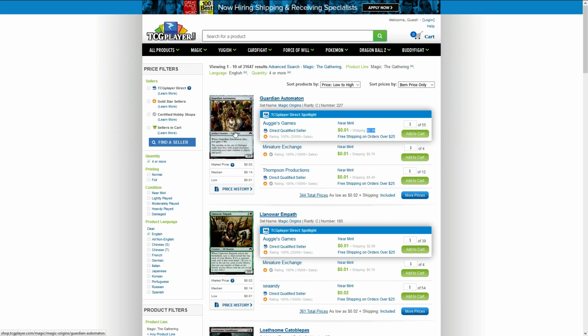So, for example, if you're speculating on this Guardian Automaton, you could buy all 55 copies, and then you divide $3 by 55, and that's the cost per card for shipping, and it would barely bring the price up at all when you're buying that much. You'll be getting them for what, like 4 cents a piece or something like that on the math, or probably even less than that. So that's the way you do that.